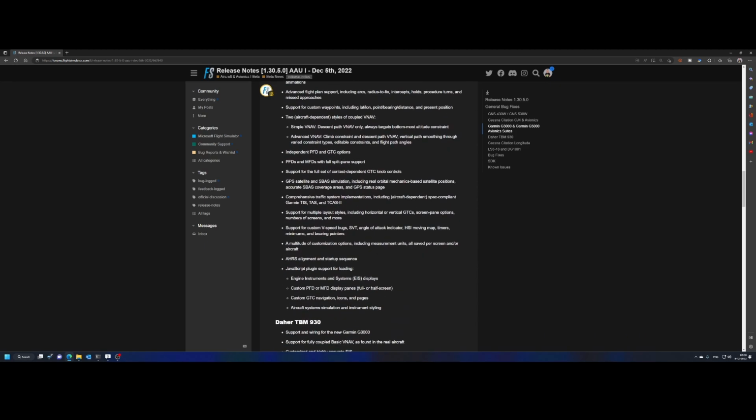Then they implemented independent PFD and GTC options. So they split those options, and the PFD and MFDs will have full split pane support. So what that means is that normally they split the screen, and it looks like they made a change to that one. But again, this is purely based on the release notes, so something which we need to look into. Then there's the support for the full set of context-dependent GTC knob controls, the GPS satellite and SBAS simulation. It looks like most of them are similar to the GNS 430. And there's the comprehensive traffic system implementation, also known as the TCAS, right?